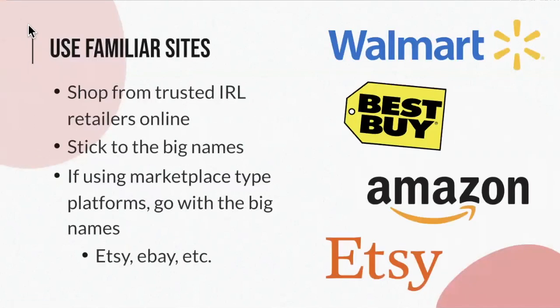So starting off, we want to emphasize the fact that we recommend you use familiar sites when you're doing online shopping. So you want to shop from trusted in real life retailers online. You want to stick to the big name companies. And if you are using a marketplace, go with the big names such as Etsy and eBay. So examples of big brand names include Walmart, Best Buy, Amazon, and any other stores you've been to in person that you would trust their products if you were to buy them in real life, and purchasing them online would be similar to those that you would buy in person.